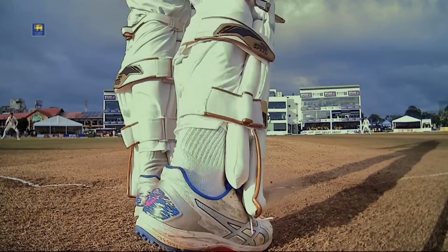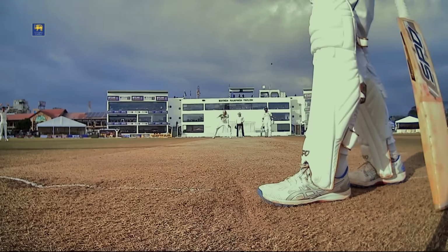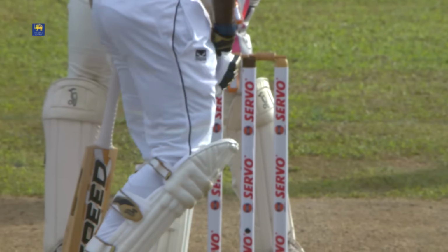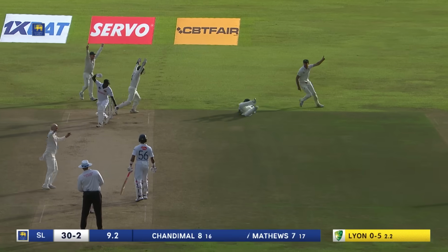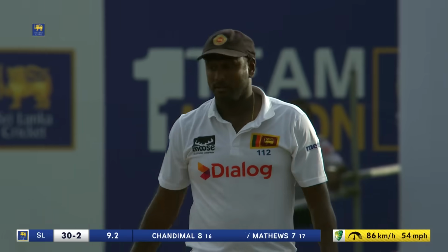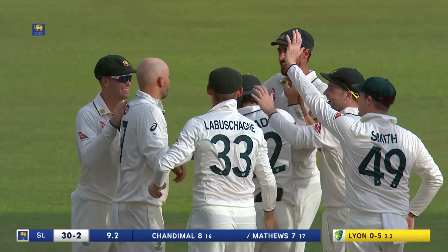Take a look again. It just bounces out and hits the stump. Look at the reaction. Look at Angelo. Gary doesn't believe it. Catch it, catch it. Well, he's been given. Angelo Matthews is walking, but oh, is he going to have a chat? Oh, he's walking.